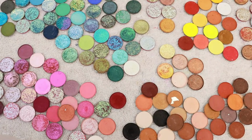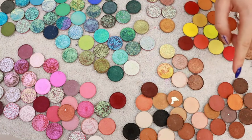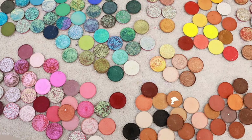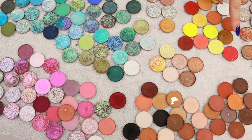Right, I've got them all organized. That was a long process. So let me talk you through what I've done. So up here is the kind of neutral mattes. Then I have shimmer neutrals. You can't really see most of them. They're down here. Then I've got colourful neutrals, which is kind of like yellow, red, orange, that kind of jam.